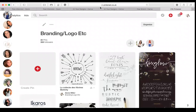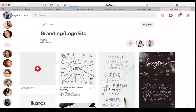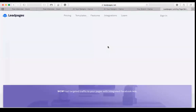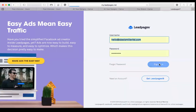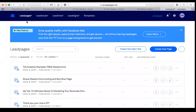Right, perfect. So now LeadPages again is super easy to use. A bit like Canva, it's a bit of a drag and drop situation, so it's not complicated. You see it here, try free, so you'll be able to go in and do that. It's a drag and drop interface, so super easy to use. So LeadPages, this is the part that you're really interested in first and foremost.